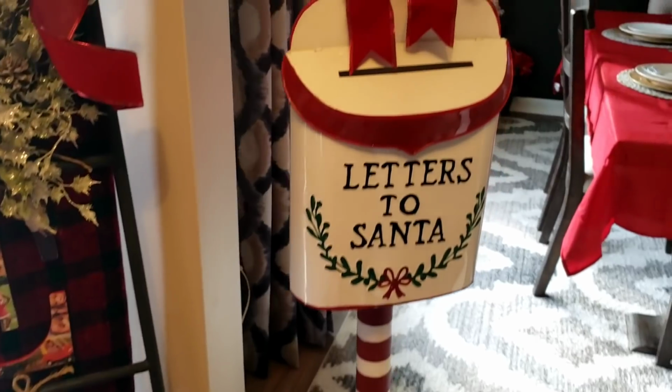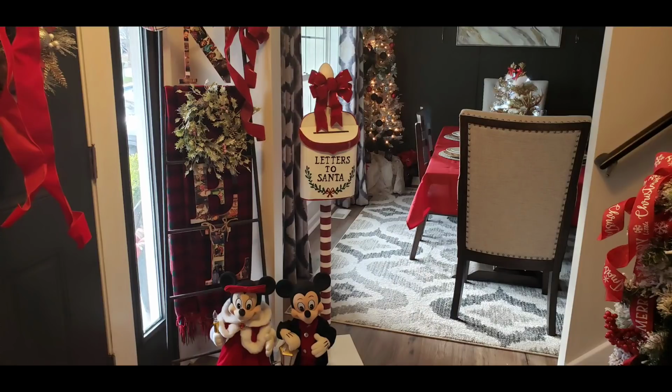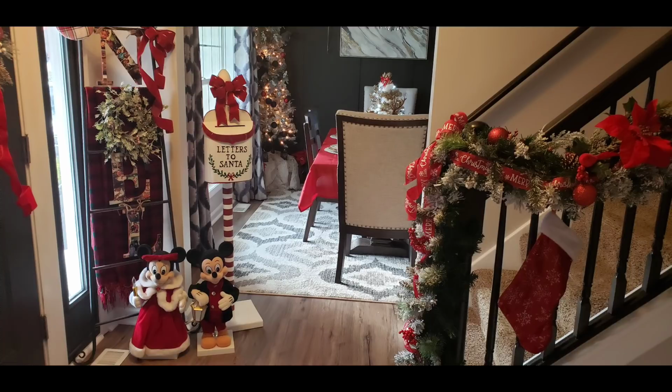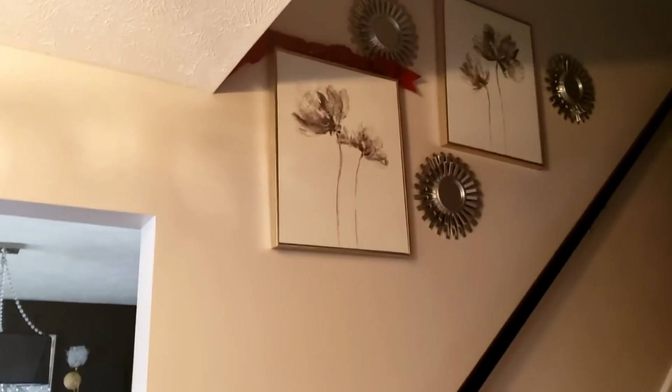And we are definitely going to come back to Mickey and Minnie. Oh my gosh, this is the mailbox last year that we picked up from Hobby Lobby, but my husband made the pole for it, and it looks absolutely stunning. I love it, guys. Look at that. Isn't that beautiful? When you first walk into the home, you see all of this beauty. It's kind of like a Christmas wonderland.